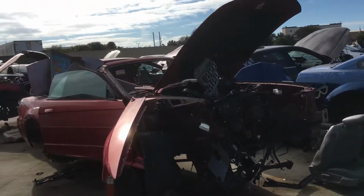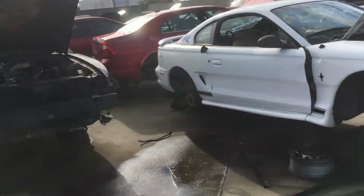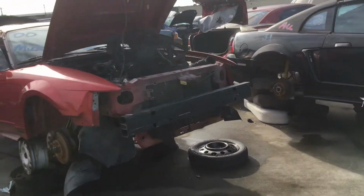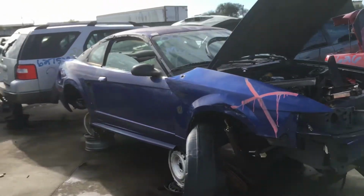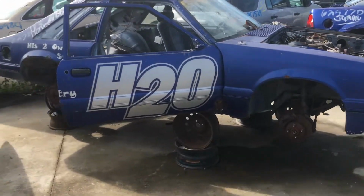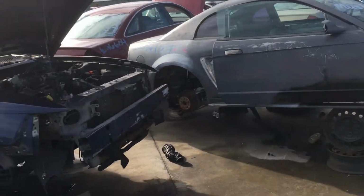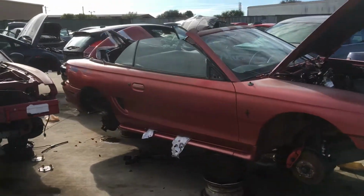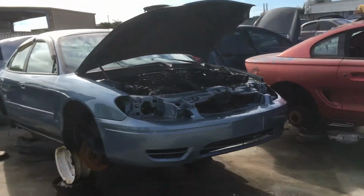So these are a group of Mustangs. That's what I like about this place, is they separate all the vehicles, so you're not walking around just searching for a specific car here or there. So you can see all the different Mustangs, different body styles, different years. But if you're looking for a specific part, there's an SVT. All these are here, and so that's pretty cool.